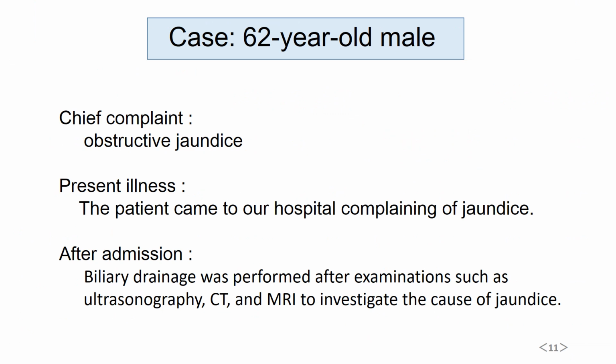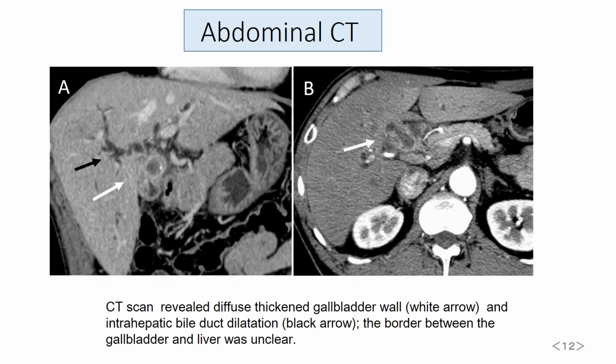The case presented here is a 62-year-old male suspected of having gallbladder cancer. The patient was admitted to our hospital due to jaundice. Preoperative biliary drainage was performed after examination to investigate the cause of jaundice. Abdominal CT scans revealed diffuse thickening of the gallbladder wall and intrahepatic bile duct dilatation, and the border between the gallbladder and the liver was unclear.